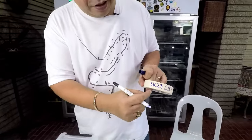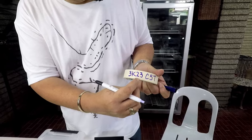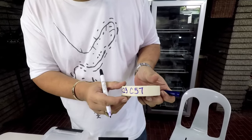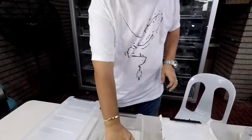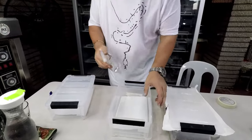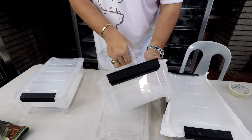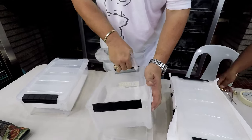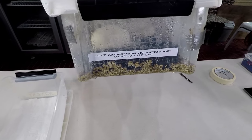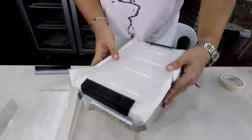Okay, so this is the way I do my ID. The 3K Exotics, the year, so this is the breeding year, 23, 3K23, and then this C is for clutch, so this is clutch 57. This tissue is the substrate, so we usually want to have a moist substrate for the eggs when they go back to the incubator. This is the pairing of what we're going to cut. It's a Desert Ghost project, one of the more popular recessive genes.